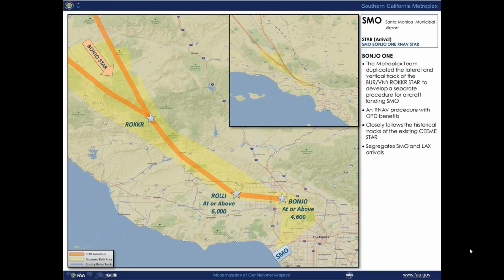The Santa Monica Banjo STAR: the Metroplex duplicated the lateral track and vertical track of the Burbank Van Nuys Rocker to develop a separate procedure for aircraft landing Santa Monica. The RNAV procedure has OPD benefits. It closely follows the historical tracks of the existing CME STAR. It segregates Santa Monica and Los Angeles arrivals.